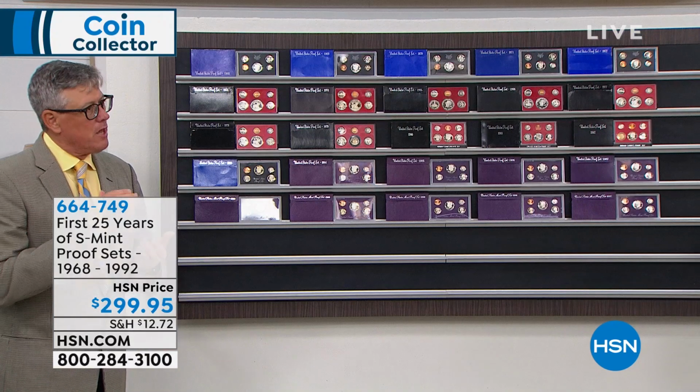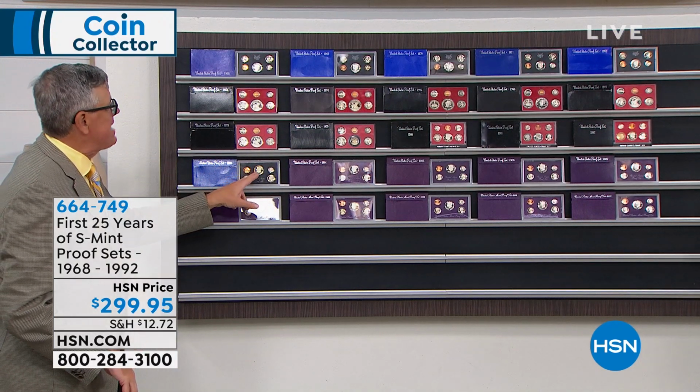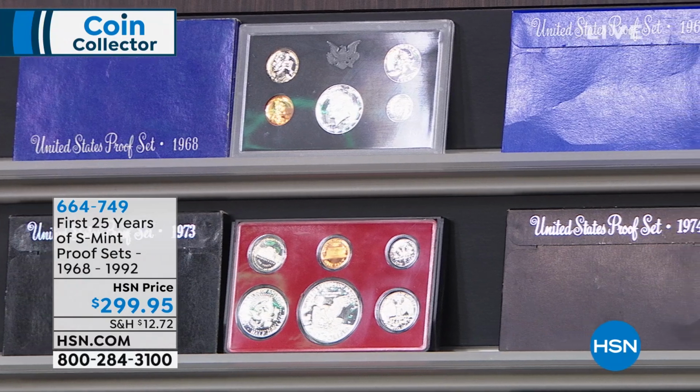So the United States government has been making proof sets since 1936. Remember, proof is not a condition, but a method of manufacturing. The proof coins are made differently. They're struck multiple times at higher pressures to create these fantastic mirror finishes that you're going to have right here with these coins. So that's spectacular, that's important.